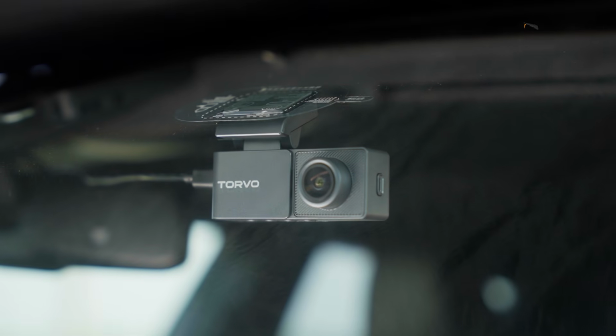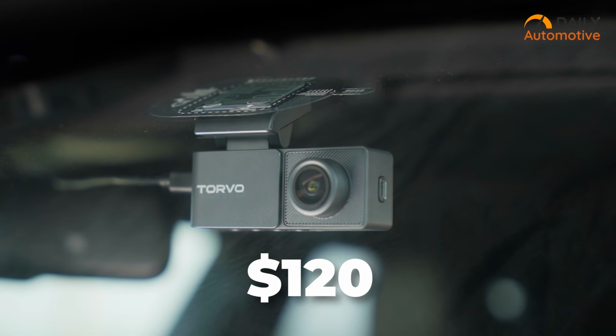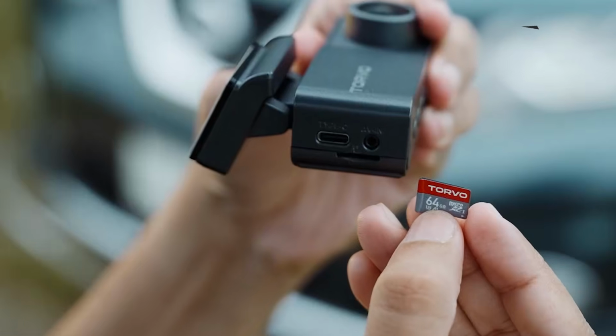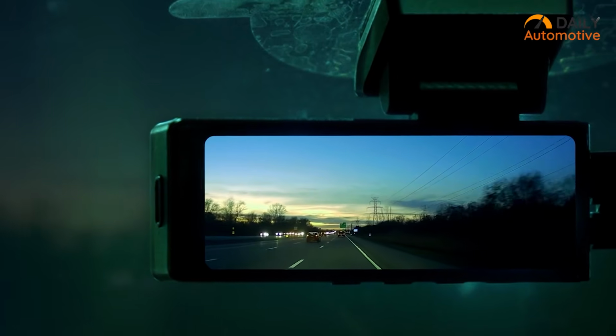Plus, the TD3 can monitor your car 24/7, and if you grab the Torvo hardwire kit for around $15, you unlock the full parking mode potential, all while keeping the total cost at just about $120, which still keeps it very budget-friendly overall. Setup is easy, and it even comes with a 64 gigs memory card right in the box. So, no extra purchase needed.